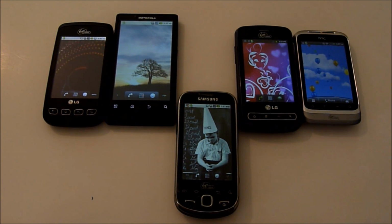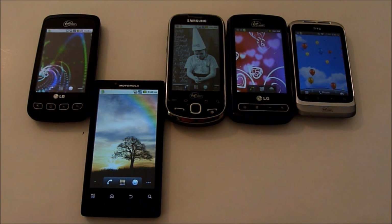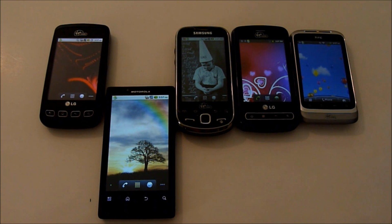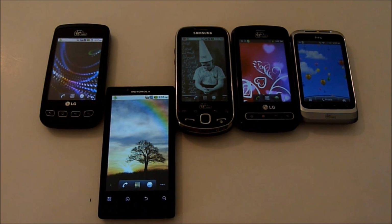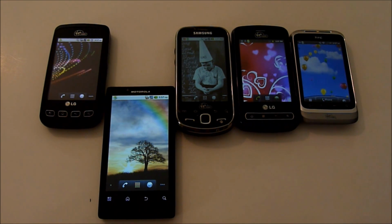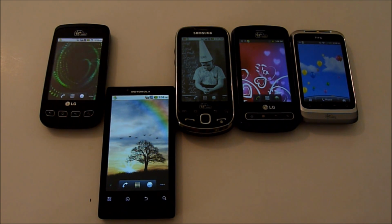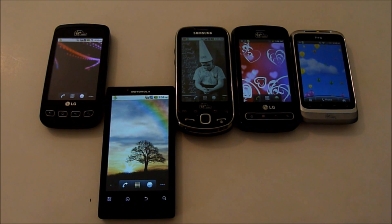proximity sensor. Screen size for the Motorola Triumph is a 4.1-inch glass capacitive touchscreen, 480 by 800 pixels. With the Motorola Triumph, it is selling with Android 2.2.2. We are all hoping for an update to 2.3. It has a 1000 MHz Snapdragon CPU, Adreno 205 graphics, 512 megabytes of RAM, 2 gigabytes of ROM, 3G, Wi-Fi BGN, Bluetooth 2.1, proximity sensor, and accelerometer.